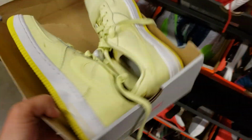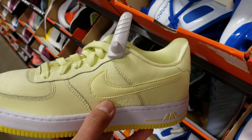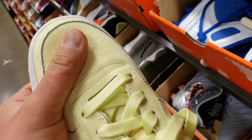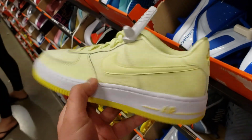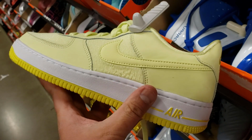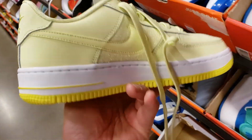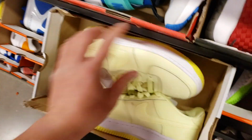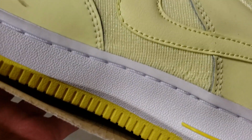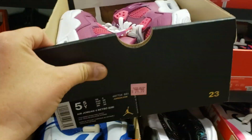See, this is what I'm talking about. 45 for some kiddo Air Force Ones. It is just regular fabric in the middle, but a little bit of synthetic leather on the back and the front. Is this a little messed up right here though? Maybe that's why it's so cheap. It doesn't seem like it's supposed to be like that, but it looks like all of them are like that. I don't know if that's just how they're made, but 45, get 20% off on top of that.